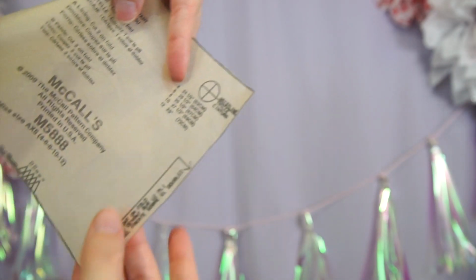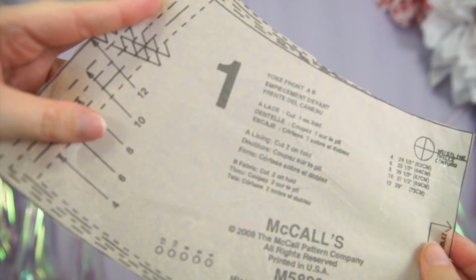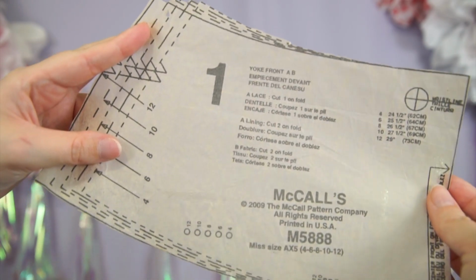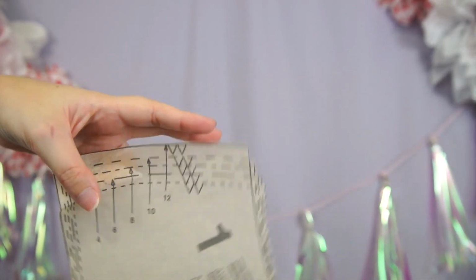And then on the edge here, we have some instructions that tell us to cut this on a fold. Not only does it tell you what it is, it has the brand and the number of the pattern written on it. It has the actual pattern piece number, and then it has what it actually is and how many of it you should cut.